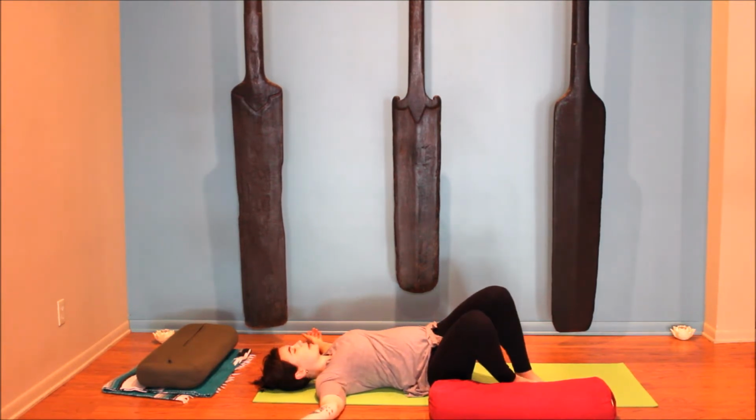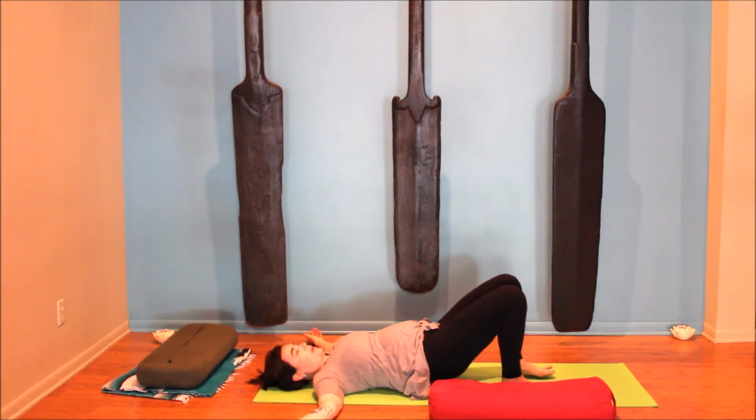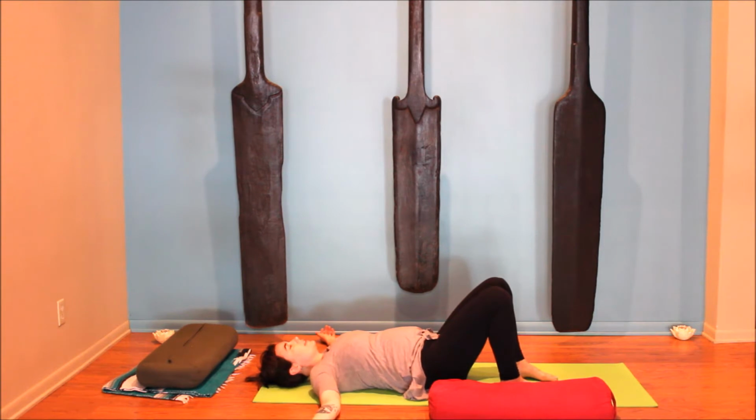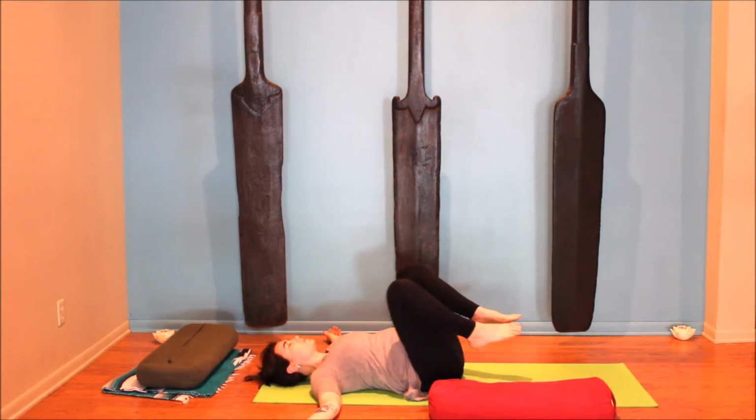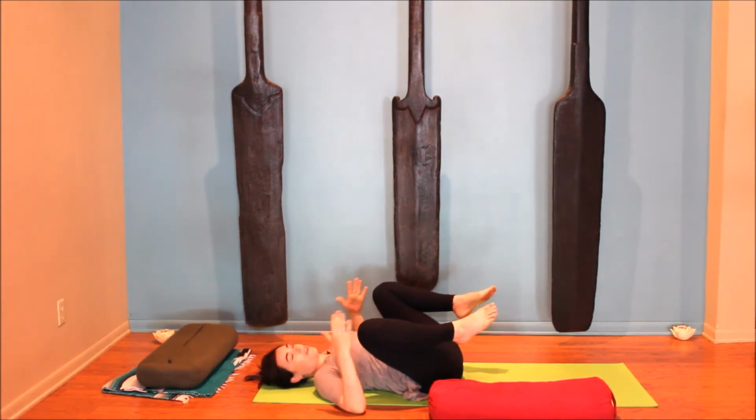Inhale, bring the legs back up. Once again, Mula Bandha, pelvic floor, bring the hips back to neutral. And then from here, we're going to move into a happy baby pose. From there, you can bring knees towards your belly and then wide, so the knees are wider than the belly.